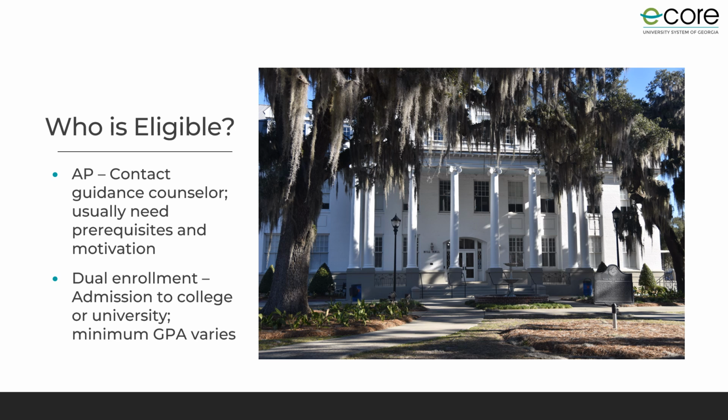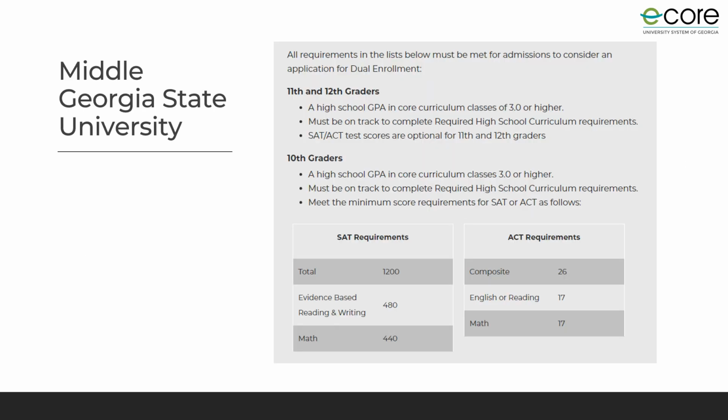Let's take a look at an example. So these are the dual enrollment requirements for Middle Georgia State University. While many institutions require that you be a junior or a senior in high school to enroll, Middle Georgia allows sophomores so long as they meet minimum score requirements for the SAT or ACT. As a junior or senior, you wouldn't need to meet those scores.